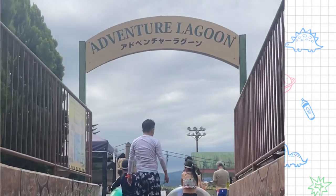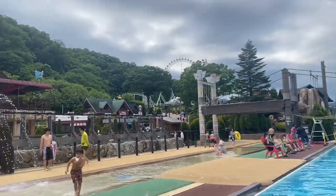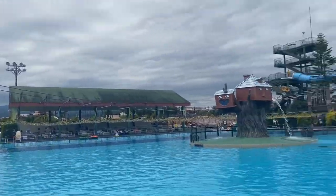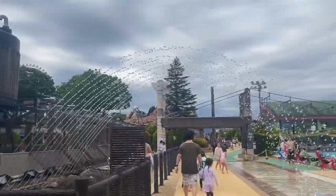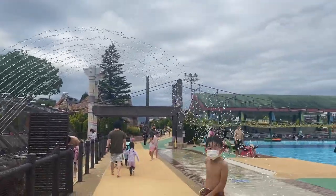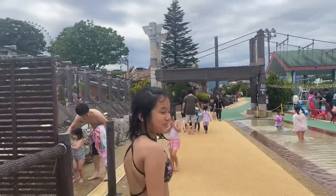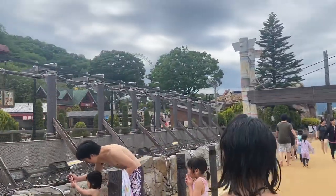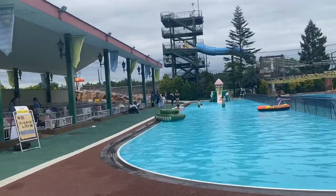We are now entering Adventure Lagoon. We are heading pala guys sa Dicasla. Participants who appear intoxicated may be refused entry or service. In this case, no refunds will be given.